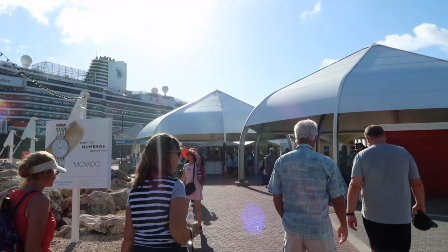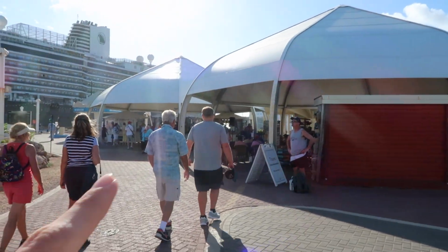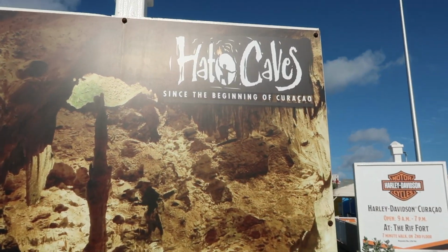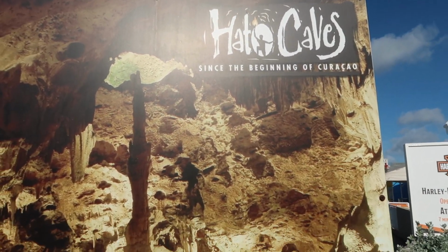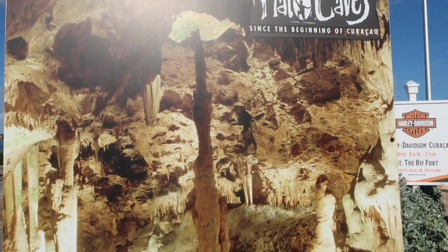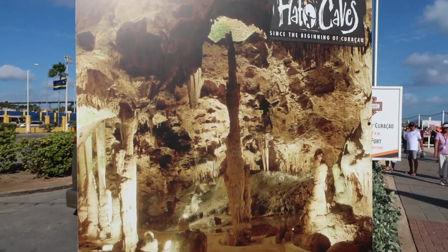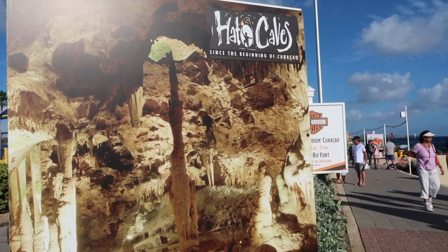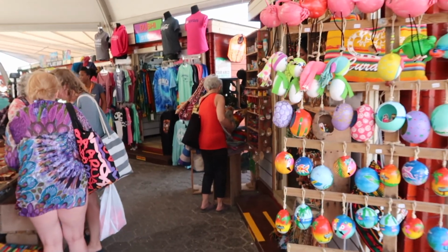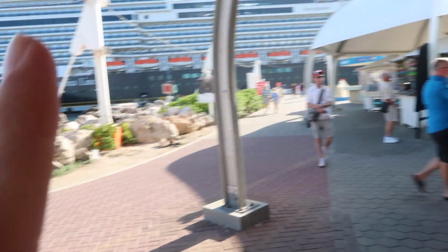This is like a little marketplace that is really close to the ship that we didn't show before. There's lots of shops in there. And also, I wanted to show there's this sign for the Halo caves, however you say it. But it looks really cool. It's like you walk through these caves. Looks like a tour, an excursion or something, but maybe we'll do that next time. Don't have time to do it today, but maybe next time we're in Curacao. So if you kind of want some merchandise but you don't want to go far off the ship, this is not far. This is the hauling ship.